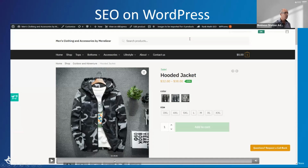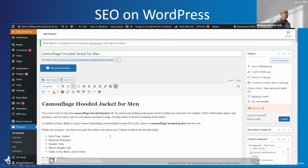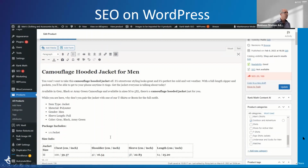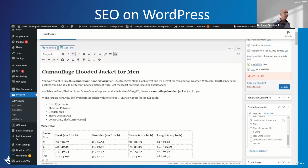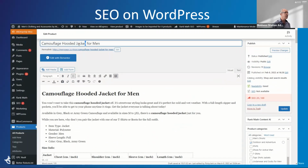Oops, sorry, I just messed up there. So I'm just going to keep playing there. So that's the keyword. I'm going to go down, delete some of the things I don't need on there anymore. I'm going to leave the size information on there. Now, I've got that keyword copied, or have I? I'm just going to copy it just in case.